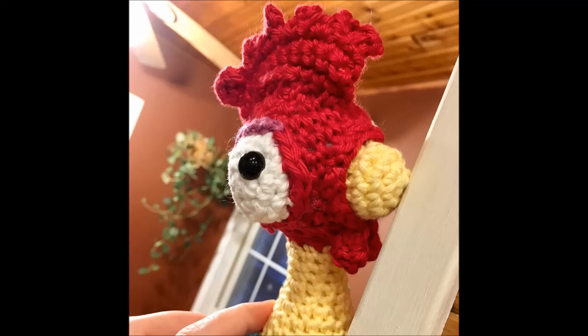So, yeah, I don't want to make Heihei again anytime soon. Not because it was a hard pattern, but just because it's just not my thing. So that was all the Christmas gifting.